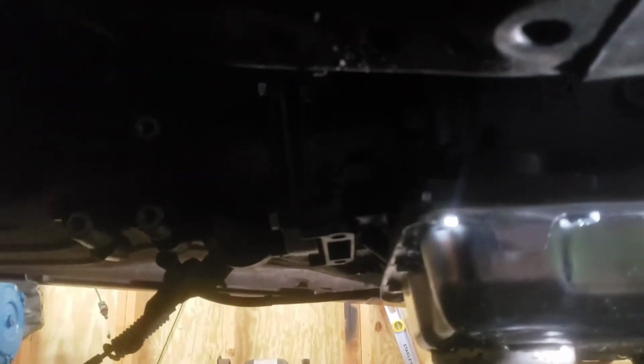Let me crawl underneath here. So we're underneath here with the transmission, and I don't know what happened to it, but as you can see, there is no transmission mount. So that's why this won't be going in today. We're going to get that transmission mount. That's no big deal. You can go to the hardware store and get that.